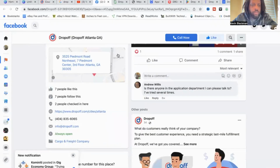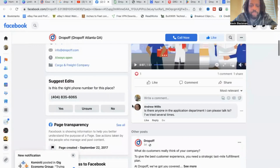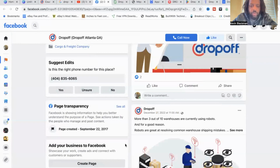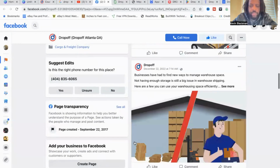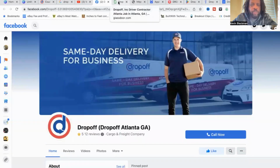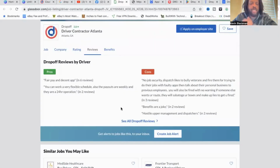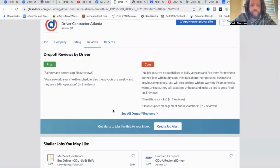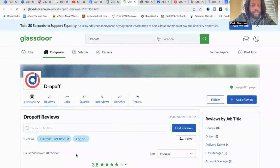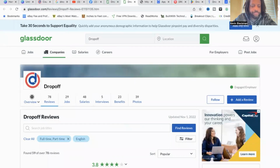Now, of course, like any other company, they have a Facebook page. So you can go in here and find some questions of people asking. Here's a phone number. You can get an update of what they got going on, get a feel for the company, see if it's something you want to do. But of course, outside of the website itself, we always go to Glassdoor to get behind the scenes reviews from real drivers, real people who actually work for the company, and just see what they're saying about everything.